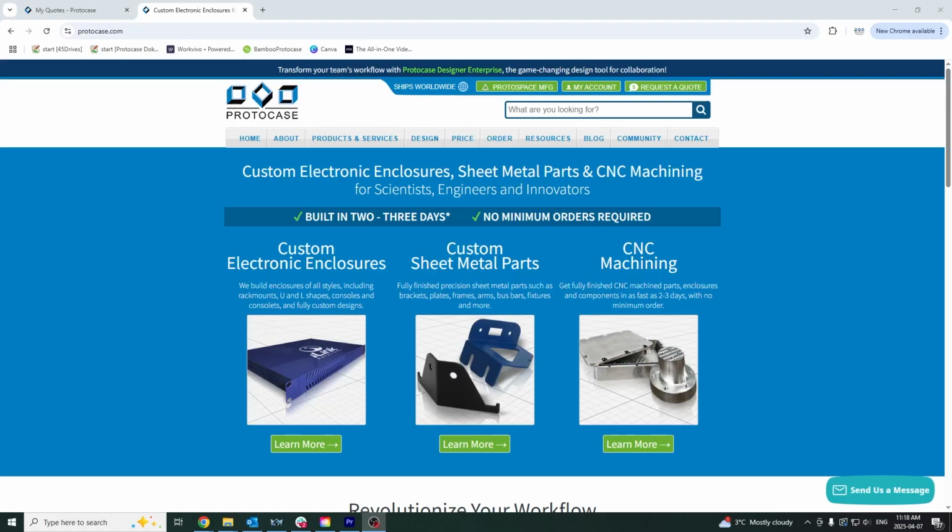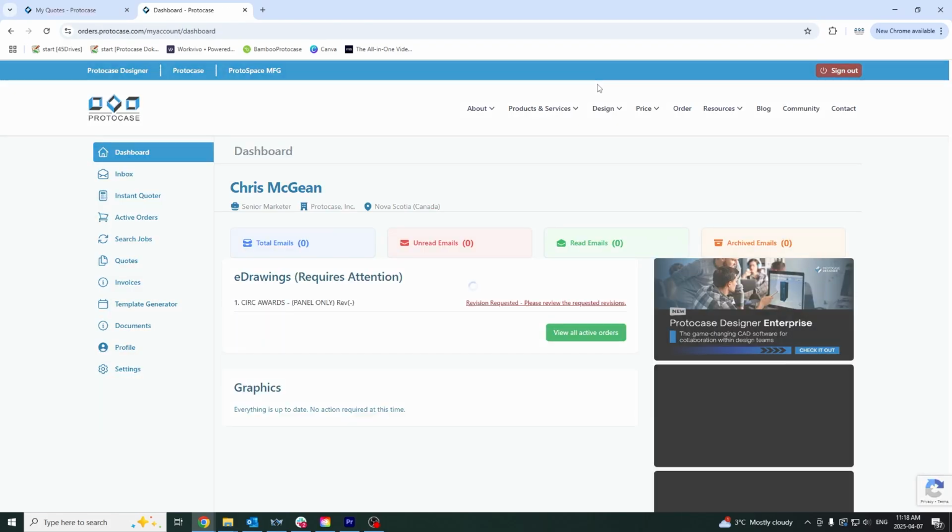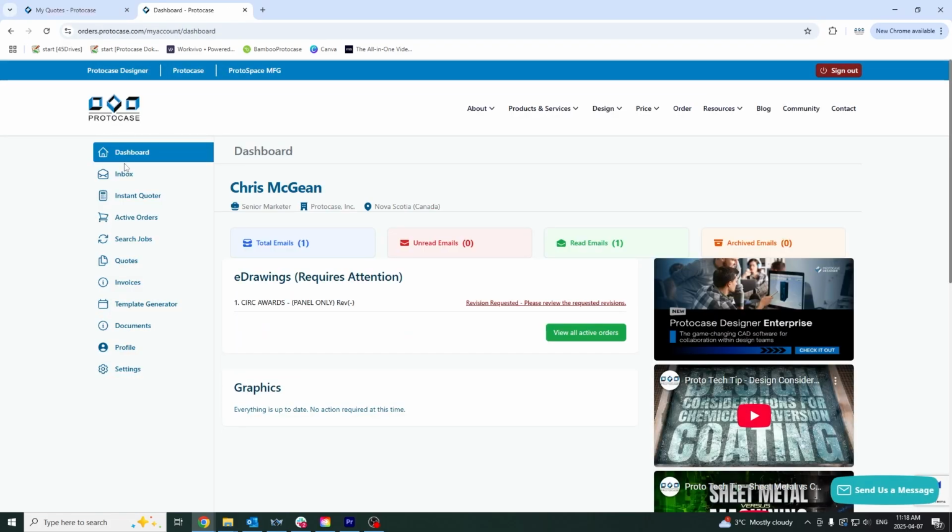So with Protocase and Protospace MFG, you get so much more than what other job shops offer, thanks to our high-velocity mass customization manufacturing system, or as we like to call it, HVMC. One of the best parts of the HVMC experience is the digital tools that are available to make the whole process of working with us super easy. Now, one of those digital tools is called the My Account portal, where you can download CAD templates, get instant quotes for your designs, place online orders in just a few clicks, and check order updates just to stay in the loop. And that's just scratching the surface. There are plenty of other awesome features in My Account for an easier workflow.